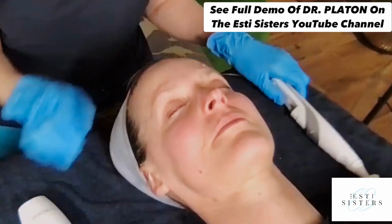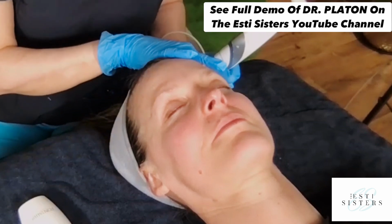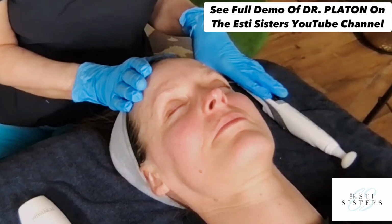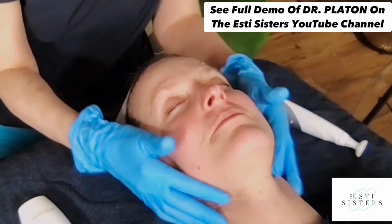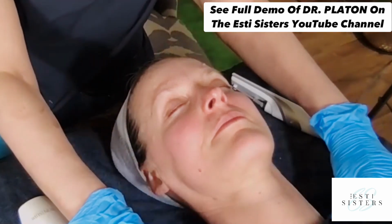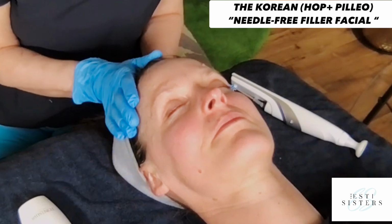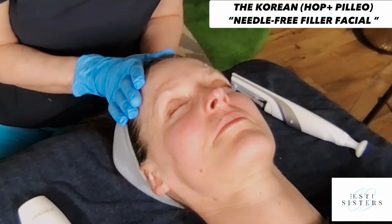So for our demo today, we've cleansed our client's skin, and I've already done a full 10-minute treatment of the Dr. Platon, 5 minutes on each side of her face, including the neck area. Again, when you're doing the needle-free filler facial, you have some options. You can do full face and neck. If a client did not need any volume or didn't have a lot of fine lines and wrinkles, already had a lot of fullness in the neck, you can actually do the décolleté area, and you can actually do the hands as well with this treatment. So you have lots of versatility with the needle-free filler facial. So again, it's all about building volume, building collagen for the client.